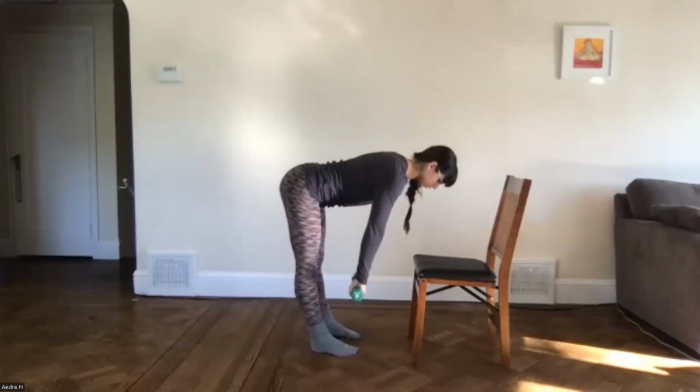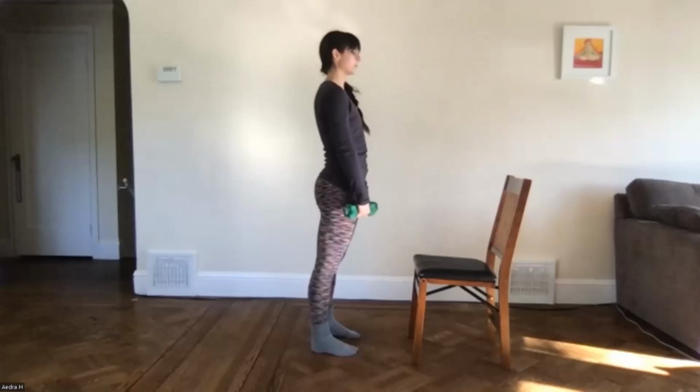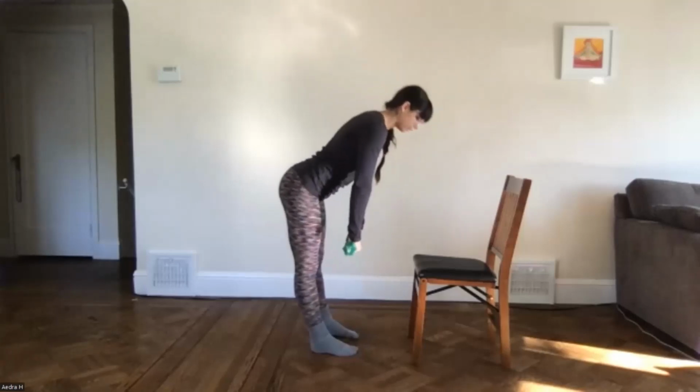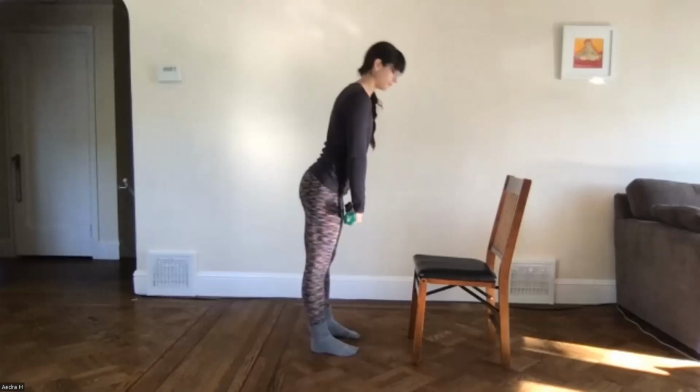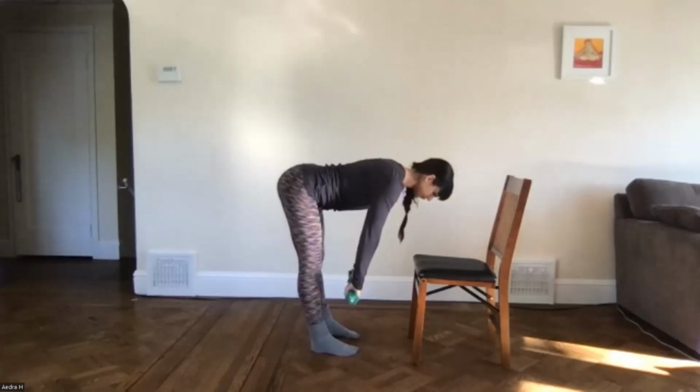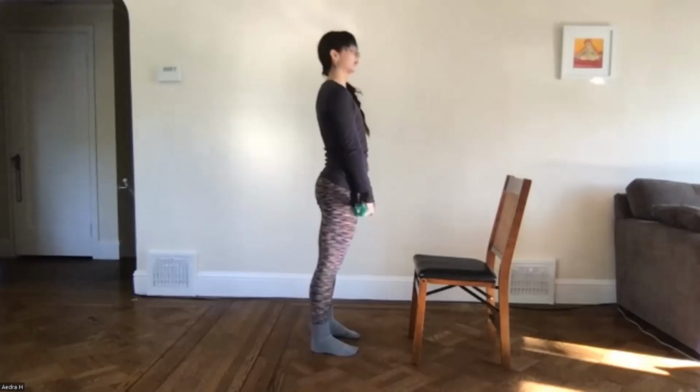This is a great exercise to do with slightly heavier weights. So if you're ever playing around at home and want to try this with heavier weights, you might do that. Let's do about 4 or 5 more.